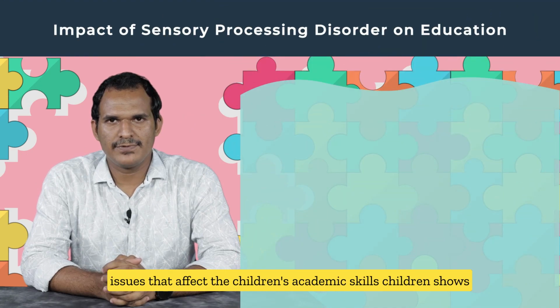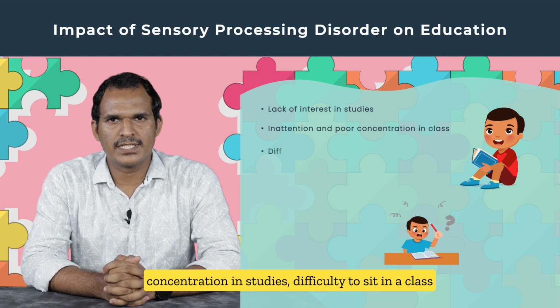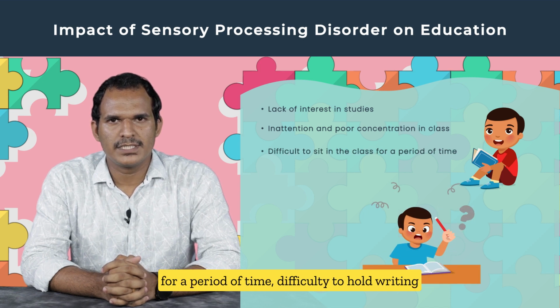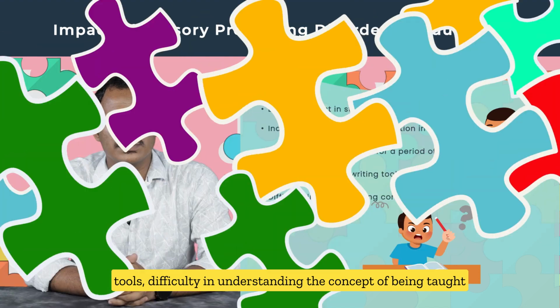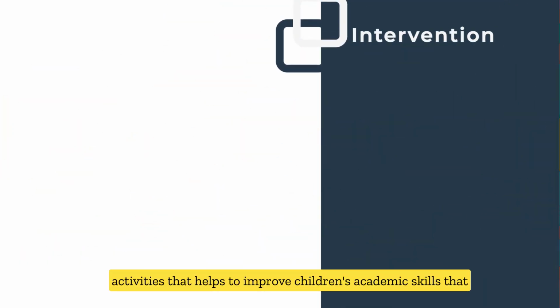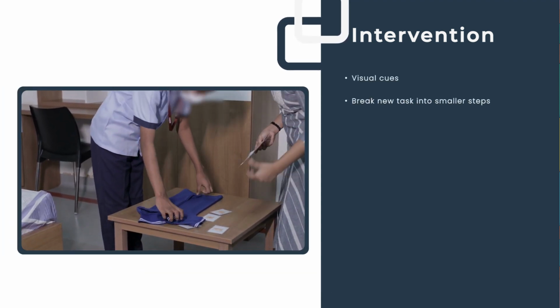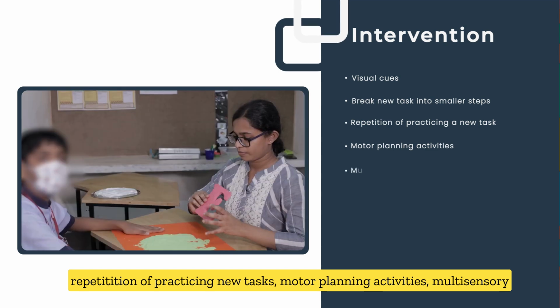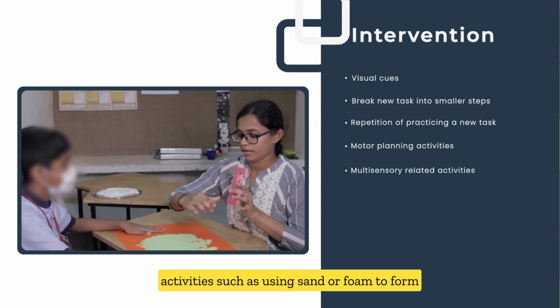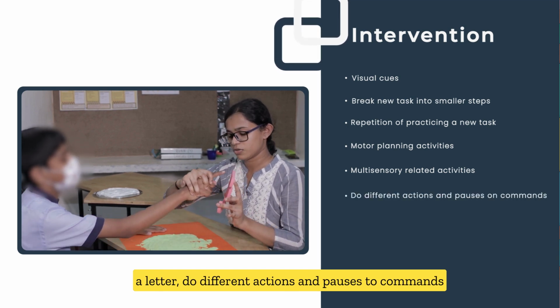Sensory processing issues that affect children's academic skills. Children show lack of interest in studies, inattention and poor concentration, difficulty sitting in a class for a period of time, difficulty holding writing tools, and difficulty understanding the concepts being taught. Activities that help to improve children's academic skills are visual cues, breaking new tasks into smaller steps, repetition and practice of new tasks, motor planning activities, and multisensory activities such as using sand or foam to form letters, and doing different actions and poses to commands.